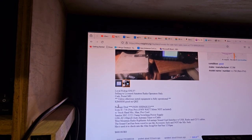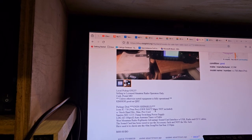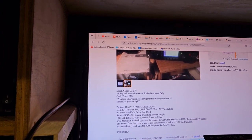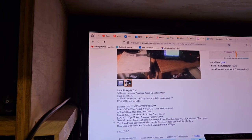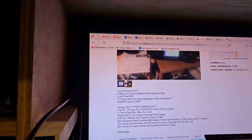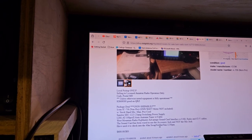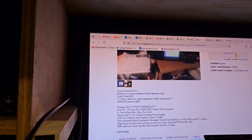KB6HOH package deal: 756 non-pro, SW watt meter, power supply. When you get all this stuff for $600, I think that's a good deal. West Mountain Rig Blaster Advantage cable with USB. Sound card has been wired to accessory jack, not the mic jack.